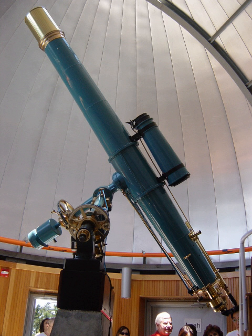Refractors, which use lenses, dioptrics. Reflectors, which use mirrors, catoptrics. Catadioptric telescopes, which combine lenses and mirrors.